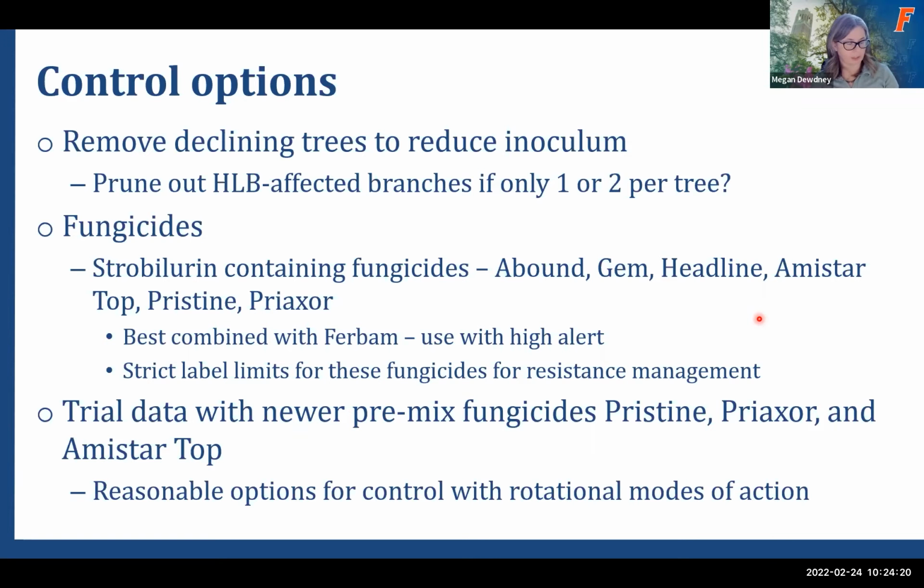The trial data that we do have from 2016 and earlier shows that our newer premix fungicides, Pristine, Preaxor, and Amistar Top, are all pretty reasonable controls for PFD, and they do give us at least some rotational modes of action so that we hopefully don't wear out our strobilurin fungicides too quickly in terms of resistance. And that's where having that Furbam in the rotation also helps, for resistance control.